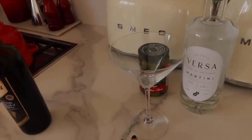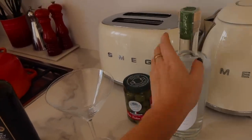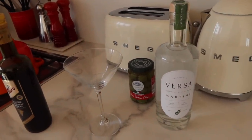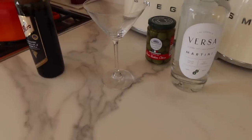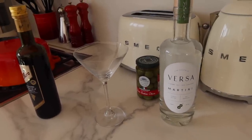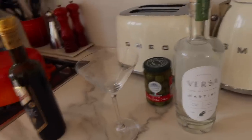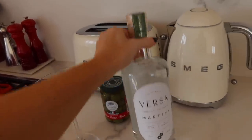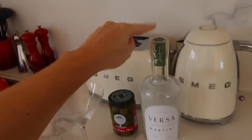I got the stuff out for later as well. This is what I'm going to make before I go to the event tonight. So what are we doing tonight? An NRL corporate box. We're watching a game in a box with a brand, so I think it's gonna be really fun. But yeah, I'm gonna make a martini later tonight, and I'll let you guys know how I find this.